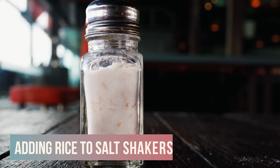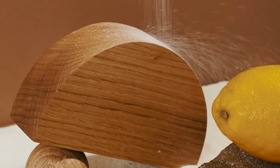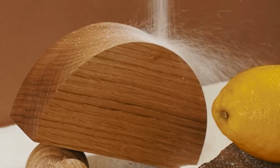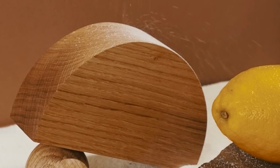I bet you never thought of adding rice to your salt shakers to help keep the salt fresh and make sure it doesn't stick together, but it really does work. See, salt is good at absorbing moisture, but that doesn't mean that neat little property that we've discussed so much throughout this video doesn't come with some serious side effects. Salt ends up clumping together exactly because it's so good at keeping moisture in.